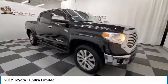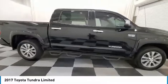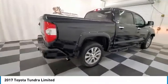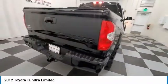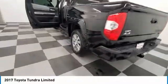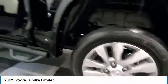We are pleased to show you the 2017 Tundra. Tundra has a number of unique features useful for those using it as a work truck, including extra large door handles, a deck rail system, and an integrated tow hitch. Included as standard are vehicle stability control, traction control, electronic brake force distribution, anti-lock brakes, and tailgate assist.